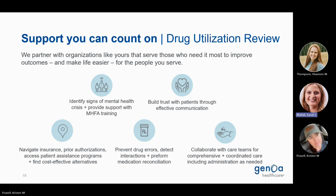Our pharmacists are trained in mental health first aid and can help to identify signs of a mental health crisis. Our pharmacists build trust with patients through effective and frequent communication. Our pharmacists help to navigate insurance requirements, including prior authorizations, and help with access to patient assistance programs and copay cards. We also work with providers to find cost-effective alternatives if copays are too expensive.